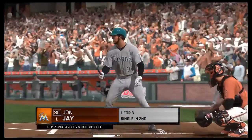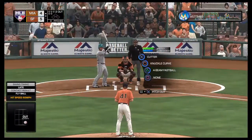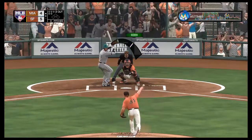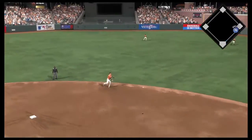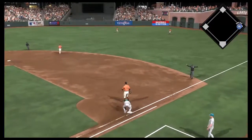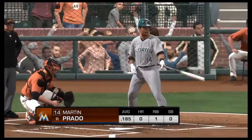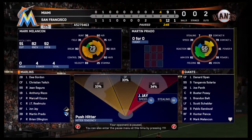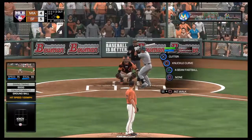Coming to the plate now, John Jay. He flew out in his last at-bat. Now a swing and a ground ball. This should do it. And safe, says the first base umpire, as the throw was too late. Martin Prado now. He'll be looking for something he can drive.